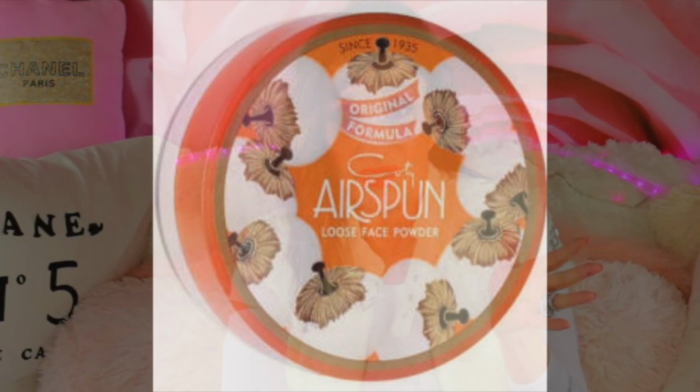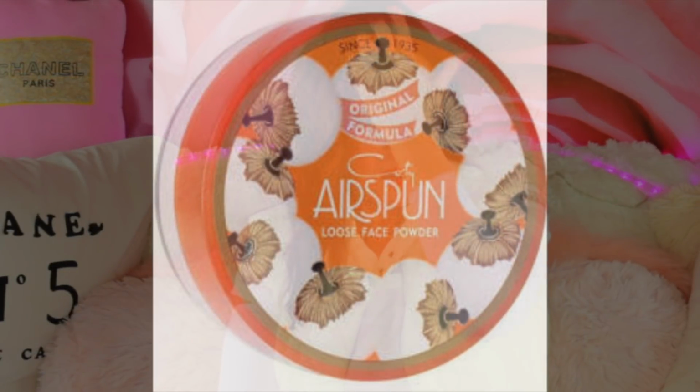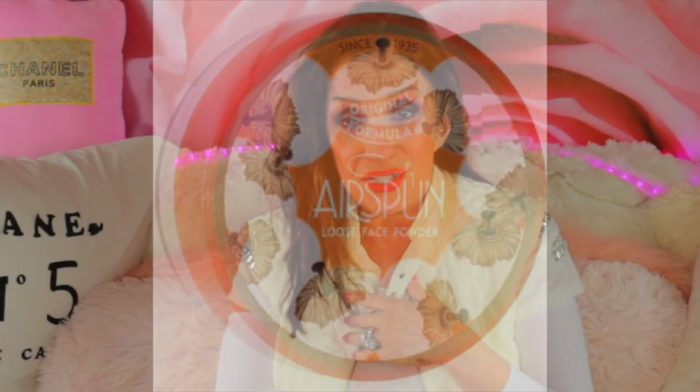Yeah, I got every loose powder they have. All right. This by far is the best powder. And during the course of the past few months, I have tested out a few in Sephora and Ulta. Kat Von D, Laura Mercier, and then Coty. I don't know how anyone can use that. That smell, maybe because it was my generation when everyone was using it. I can't go back to that. Even though it's cheap. No.